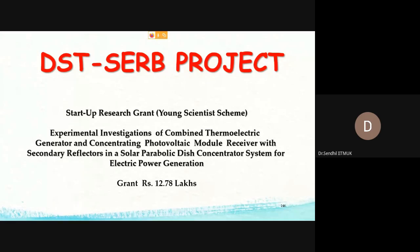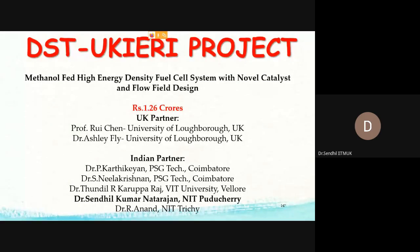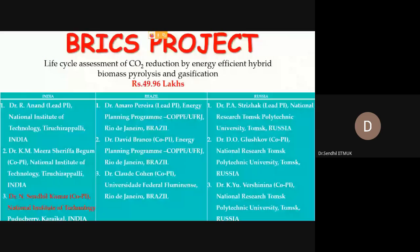The next project, apart from solar, is that we are working on the fuel cell along with Dr. Karthikeyan from PH Tech, in the DST UKRI project. The project is now completed, along with the University of Lavabara. And recently we got a project with Brazil, the BRICS project, along with NIT Trichy. We are working on biomass also: the life cycle analysis of the locally available biomass we have taken. This is another project.